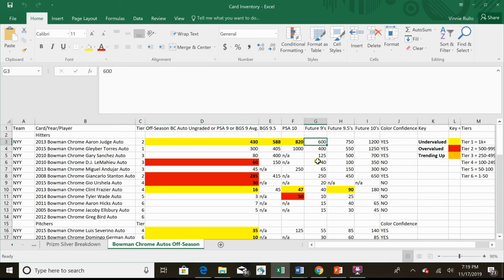So I'm just going to use mostly mint gems when I'm talking 9.5s. So my future outcomes on the Judge is, I would say, the Bowman Chrome, in a 9, or ungraded, or a PSA 9, or a BGS 9, I'm predicting them to be around 600. BGS 9.5s, I would say closer to 750, and the PSA 10 I think is going to go up to 1200 again. So if you can get them for these comps, definitely be confident, because Judge is still an elite player. I mean, he still hit close to 30 homers last year, even before he had the oblique injury. So that's a 45 home run pace. I know the ball was juiced and things like that.